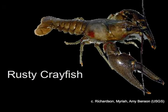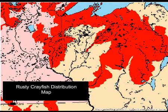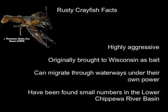Originally introduced as leftover bait, the rusty crayfish is a common invasive species found throughout Wisconsin and is found in small numbers in the Lower Chippewa River basin. The rusty crayfish can migrate on its own by both hitchhiking in watercraft and traveling through waterways. Like many other invasive species, rusty crayfish compete for food with native species, including not only other crayfish but also game fish.